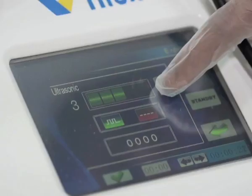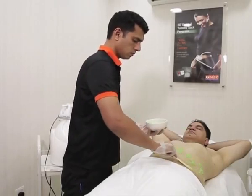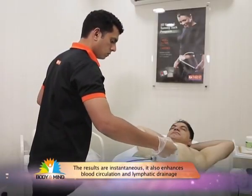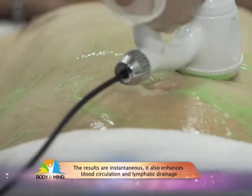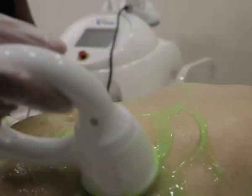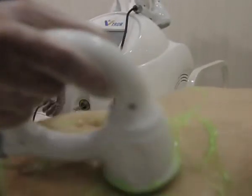The third step is our magic ampoule, which is known as the 3D power dose. It's an ice-cold ampoule. It has the sculpting and the contouring technology all in one power-packed formula. It will help reduce the fat, break the fat, detach the fat, and prevent its growth.